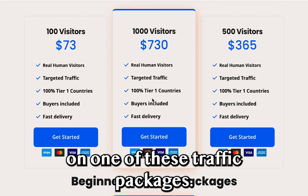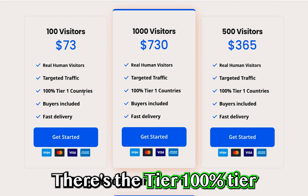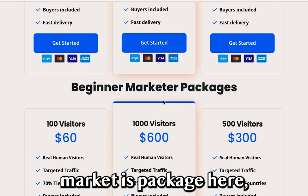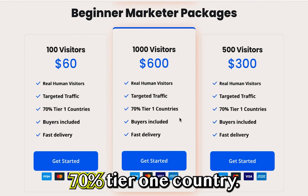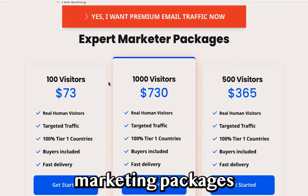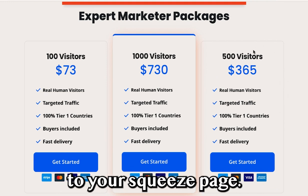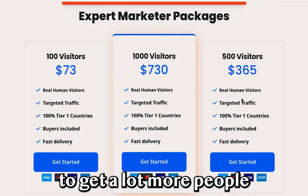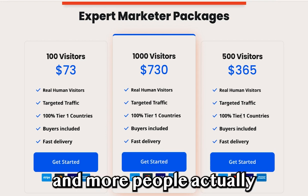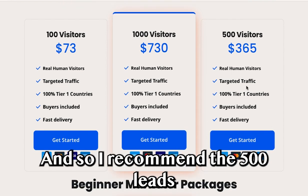And then you want to click on one of these traffic packages. Again, there are two different levels. There's the tier 1, 100% tier 1 countries here, and this is the traffic package that you want to purchase from. There is a beginner marketers package here, but they're only 70% tier 1 countries. So I would highly recommend you stay with the expert marketing packages. And I also highly recommend that you try to get at least 500 visitors to your squeeze page. That's just going to give you the ability to get a lot more people through the squeeze page, more emails, more leads through your funnel, and more people actually seeing the offers that you're going to be promoting. So I would recommend the 500 leads.